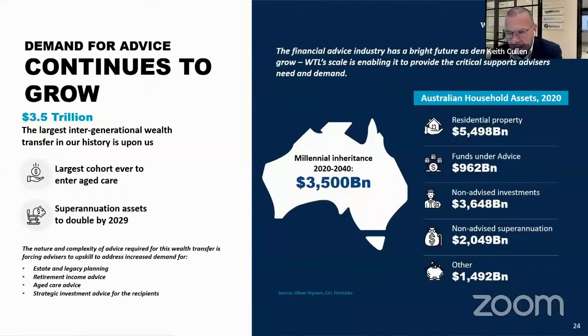We've got all that intergenerational wealth transfer advice for both those passing the money on and those inheriting it, looking for strategic investment advice, and all the estate planning and legacy planning. So demand is going up at a time when the industry is professionalised, and we've seen a lot of advisors exit. So we've got less advisors dealing with higher demand, able to increase their prices and their margin.